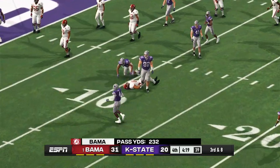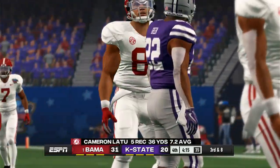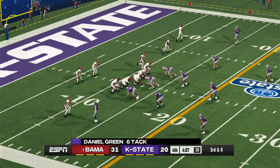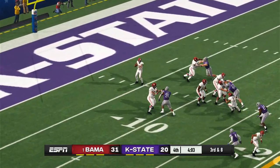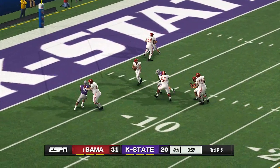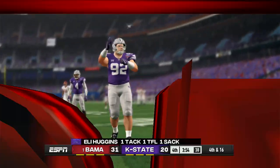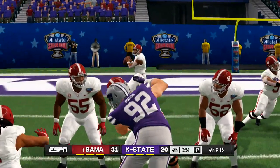Caught, and he's hit immediately. Good protection, and he's sacked. Man, these guys can be aggressive. When you stand back there and take hits like that, you're definitely going to feel it the next day. So no luck on that drive as they go 3 and out.